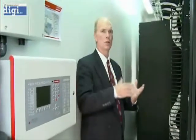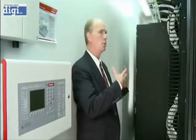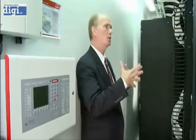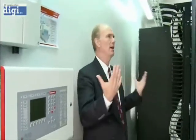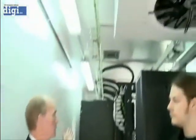So what we do is we use our design expertise along with all of our partners' equipment, the knowledge we have of designing and building data centers and our IT equipment, and we bring it all together into a total solution package. So what the client is getting is the best of everything that's being offered. So as you can see from the chillers to the UPS systems, we've got different types of cooling solutions.